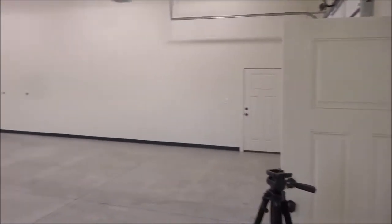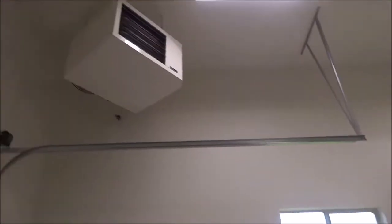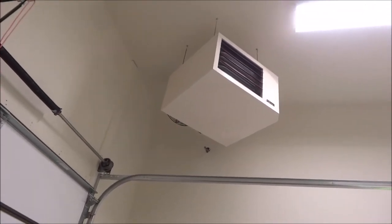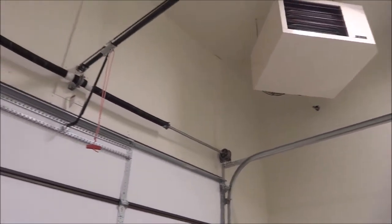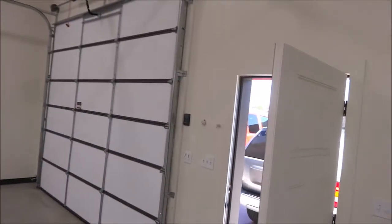So, get a picture of the overhead heater here. There's my 150,000 BTU heater. So, like I said, they just need to hook the gas line up, the flue, and the thermostat wire. So, overhead door is good. Insulated garage doors, they're an Amarr 2000 series with LiftMaster garage door openers.